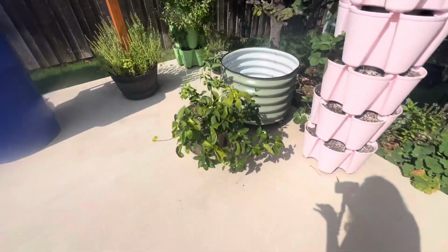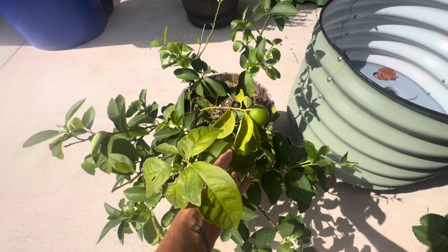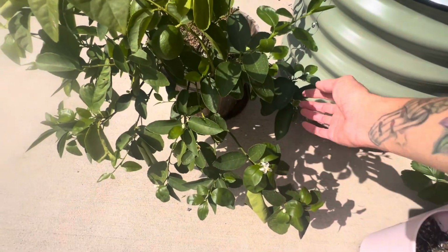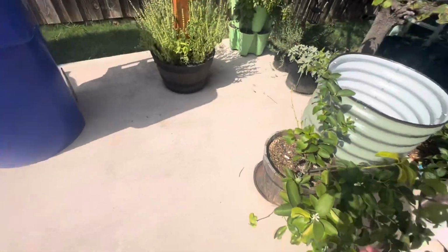Lime tree, it is doing really, really well. These limes are just coming along, and then the tree is blooming even more. So if these limes set fruit, we can expect limes around Christmas time, which will be stellar.